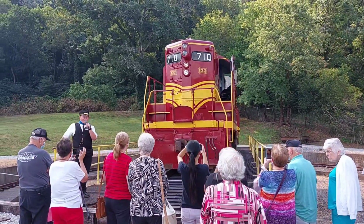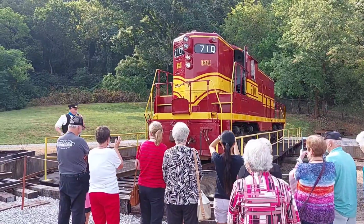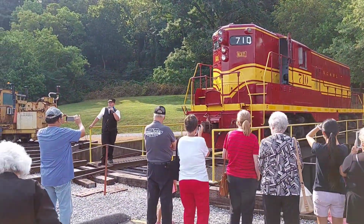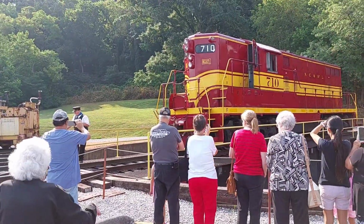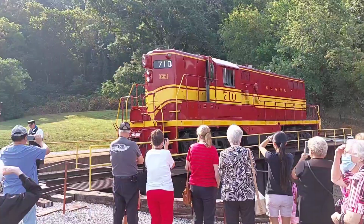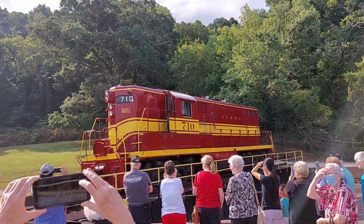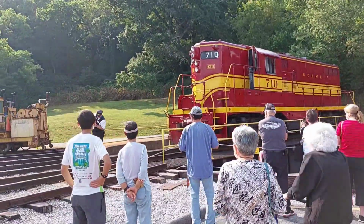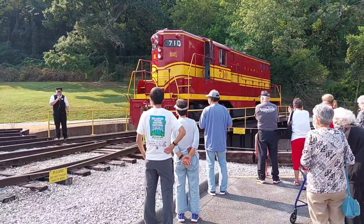Now, believe it or not, we don't have any computer systems to help us line up our turntable. Me and Zach have to do it with the old eyeball method. So if we're off by even a quarter of an inch, we won't be going anywhere today. And we are lined with track 2.